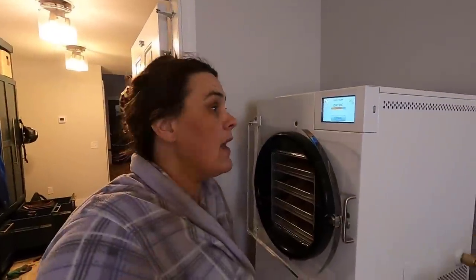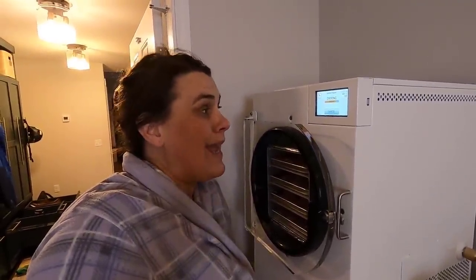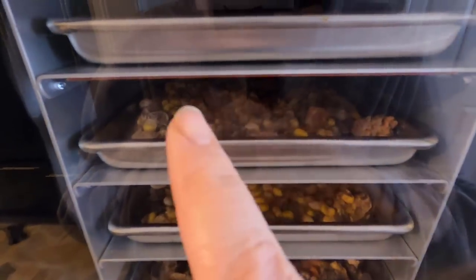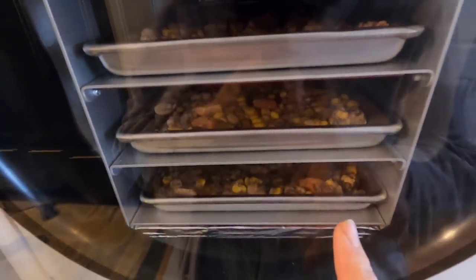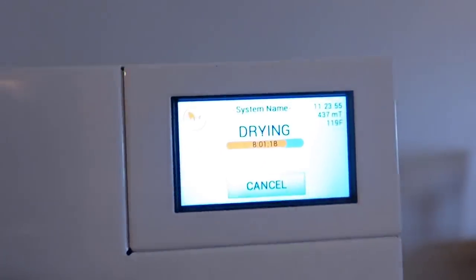All right, it's my bedtime. We are at 11 hours in, 8 hours of drying time. It's just gonna do its thing through the night. I am gonna keep this door open so that it's cooler in here. And I'm super excited to see what we find in the morning. The chili is definitely looking very crumbly and the stew is looking very dried out, so that's good.